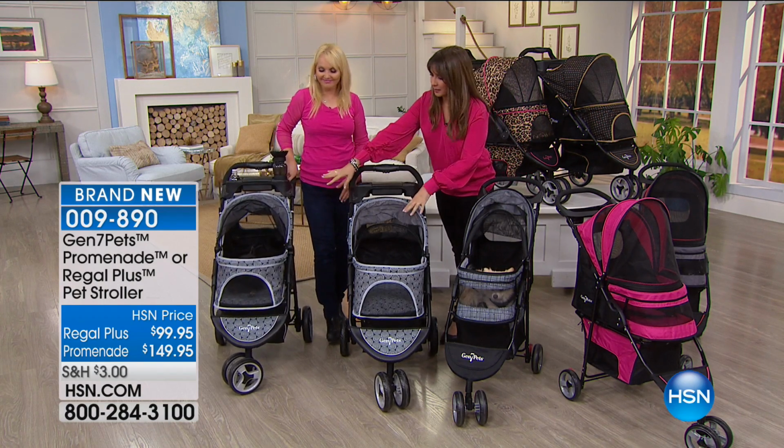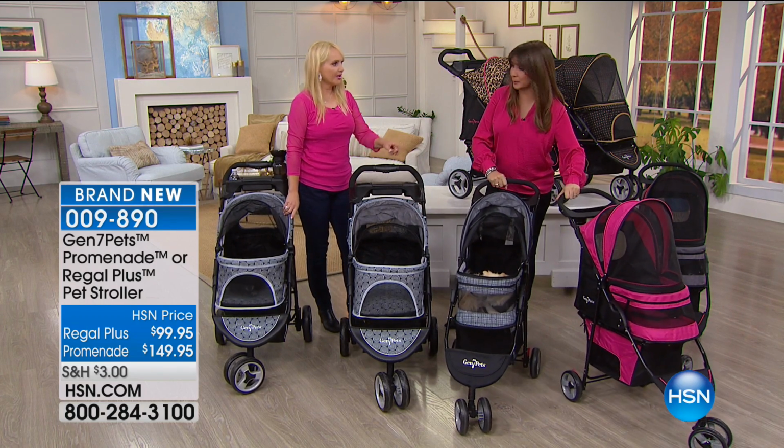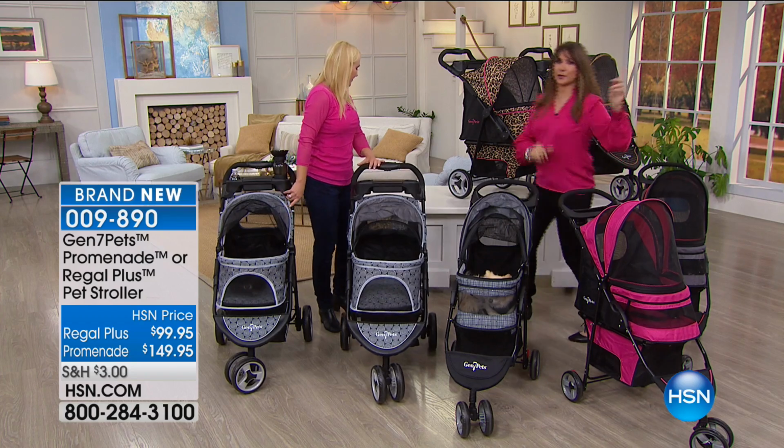Okay, these are the Promenade. This is the Onyx. We have the Raspberry Sorbet. This is called the Regal Plus. Correct. So for 25 pounders, this is the gray. We have it in the leopard cheetah. That over there is called the Gold Nugget.